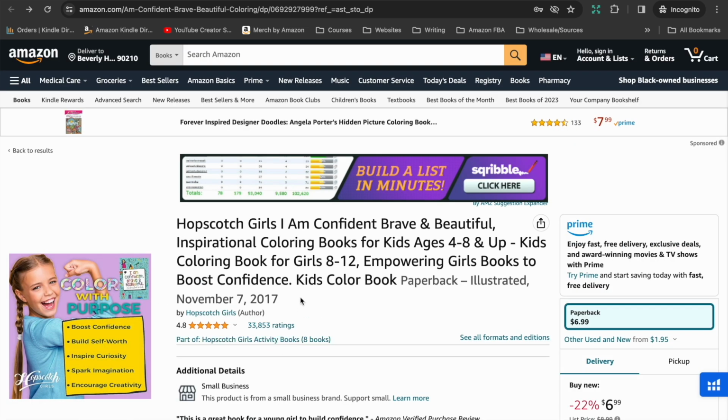This book has nearly 34,000 reviews and ratings at 4.8 stars. So pretty much every review and rating this book is getting is 5 stars. So the fact that there are no blank pages or black pages at the back of each coloring image, the fact that there are only 20 or so coloring images within this book is not affecting the sales or the satisfaction of the customer of this book. Now, while this book definitely is the best seller from this brand, they do have other books.